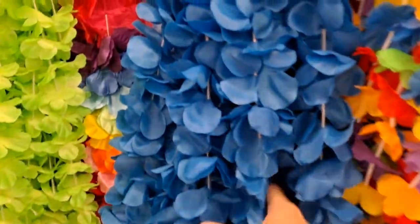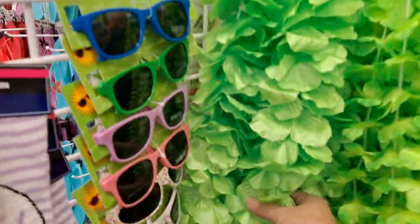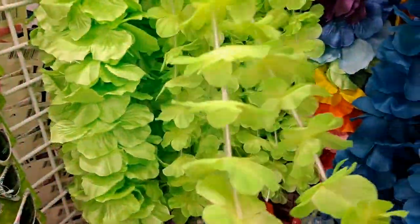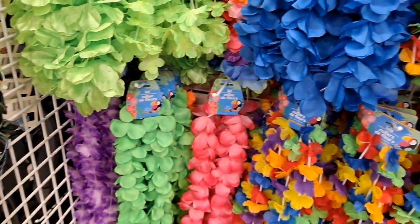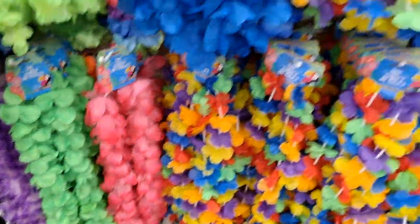The Lays this year are amazing. I mean, this one right here, I haven't seen this one. I've seen this one a lot, but this one here, it's so lush. They have it in green and blue. And is this one? No, not the same flower, but still lush. Loving it.